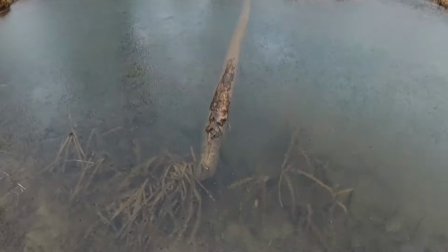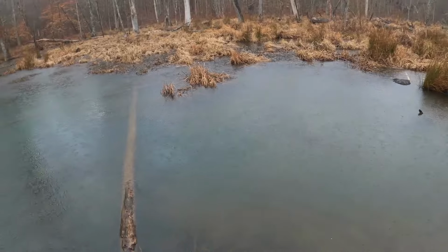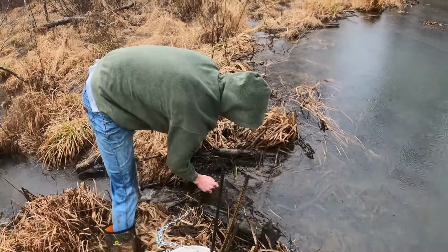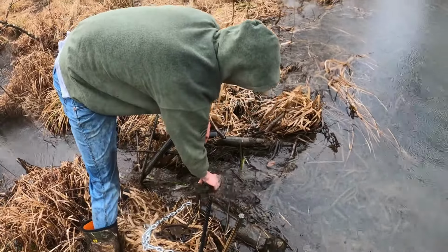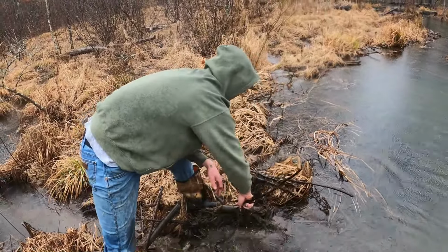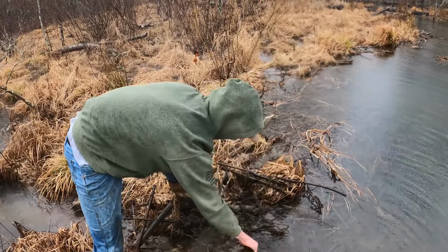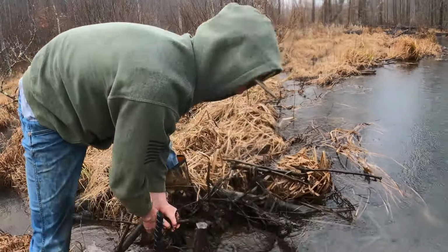Wow, this pond's actually a lot deeper than I thought it was, everyone. This is crazy. I wonder if we could stock this. When the water lowers where their house is built, that's when they know like a dam broke. Okay, so you got to get a good flow. Yeah, just maybe drop the water like a couple inches.